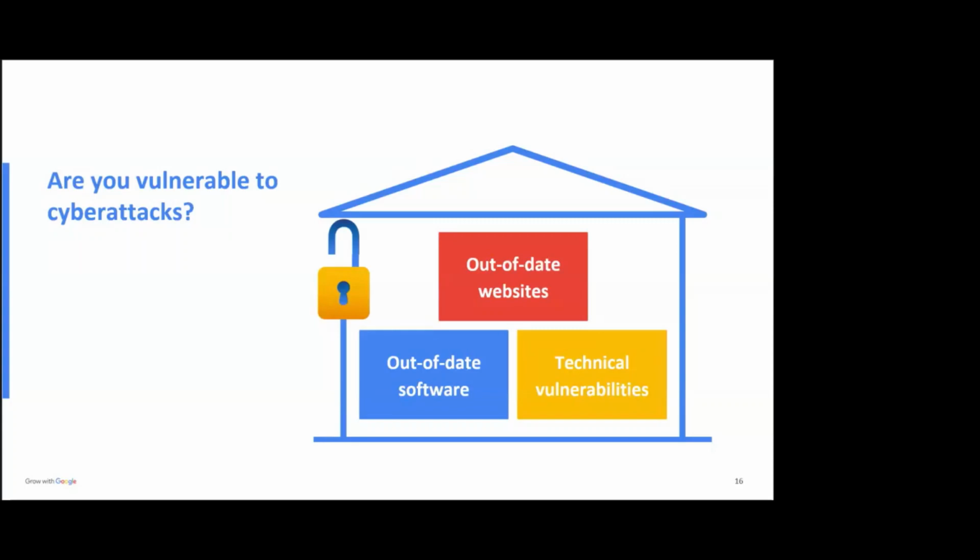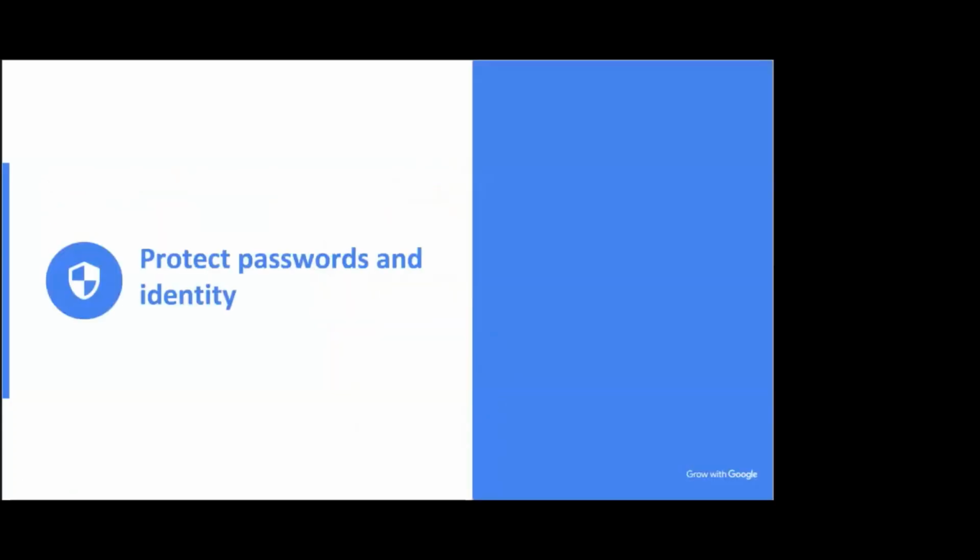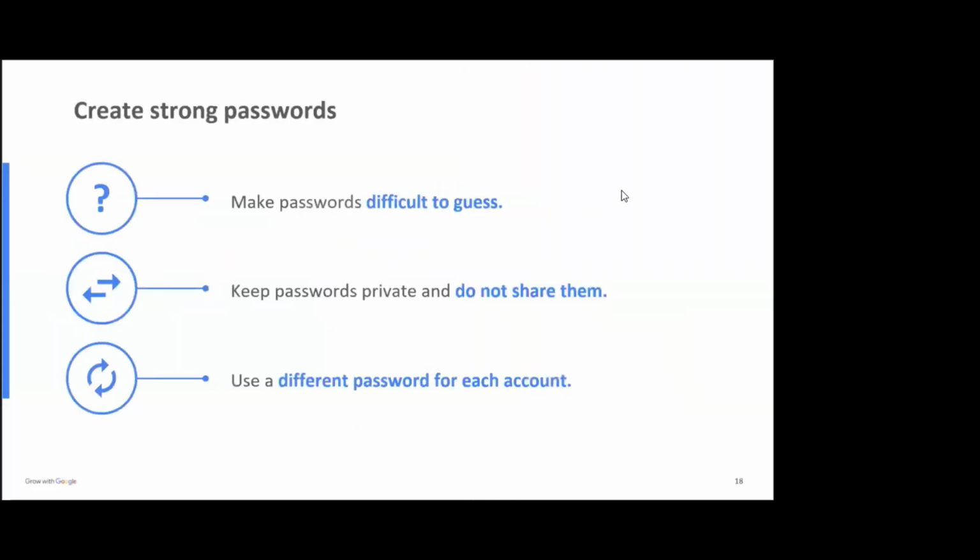So the question then is, how can you protect yourself? Well, for starters, let's talk about passwords and identity. We hear this all the time, but it's very much true. By now, many of us have heard advice about creating strong passwords, and it's helpful to review some basic tips. For starters, make your passwords difficult to guess. This is just some general advice, but there should be long strings of characters that include letters, numbers, and symbols.